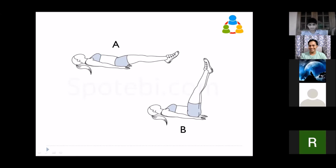B is tougher. Shivananda is the yoga girl, so she says B is tougher. Okay, so A or B, which is tougher for most of you? A. Shivananda, why did you say B is tougher? Sorry, A is tougher. I was surprised, how can you tell, being the domain expert in yoga? So now you tell me, why is A tougher?